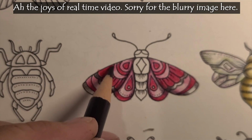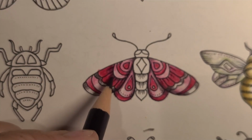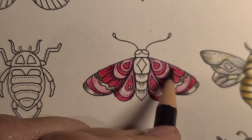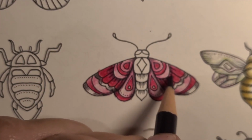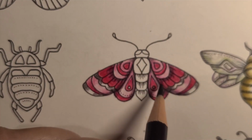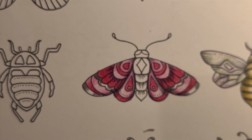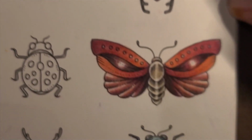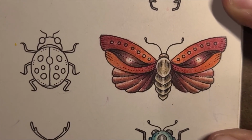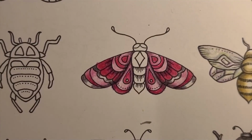I also want to darken, because we have some lines here, I want that to be even darker. Okay. I might surprise everyone with what I do with the body. I'm going to leave it alone, because I'm undecided. I might want to do something like what I did here. Sorry, making sure that's in focus. Okay, so this is the one we just finished.